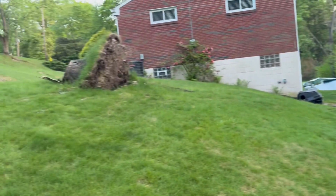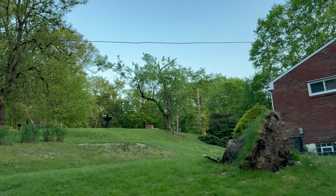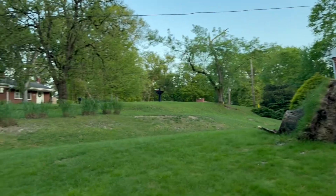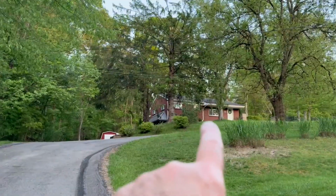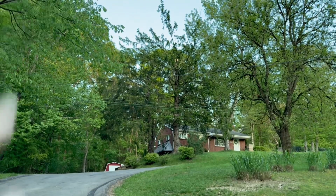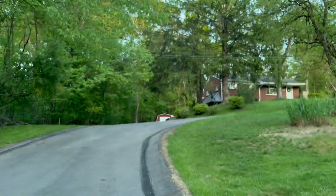And that tree in the front yard was a lot taller at one time. And my neighbor's gigantic pine trees across the street, they're still there. One there and one there. They were double that size. You couldn't see anything back there.